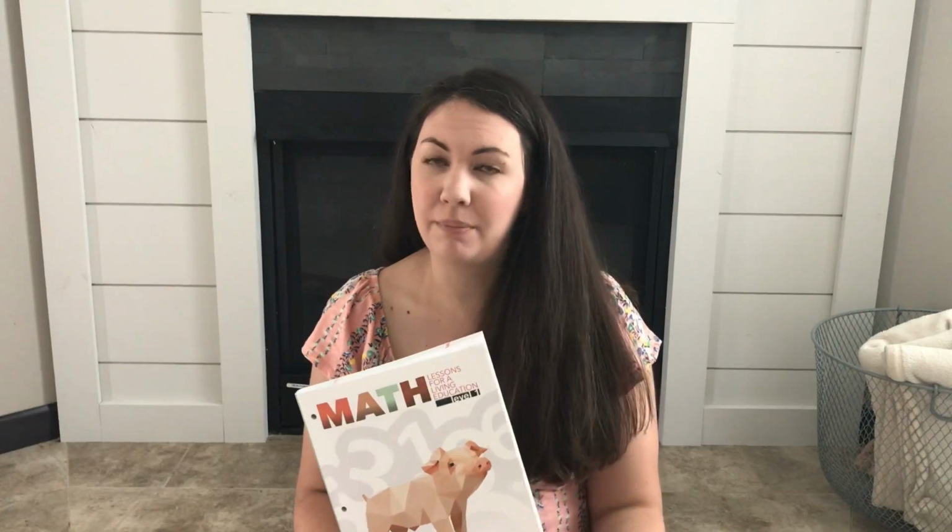And so it ended up working out great. It comes with different ideas for manipulatives, and there are these houses that you cut out in the back that teach place value, which made a lot of sense. It was very hands-on because they were counting things to put them in the houses to make place value, and that just made a lot of sense to my kids.